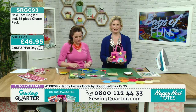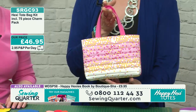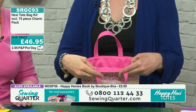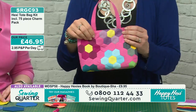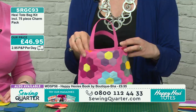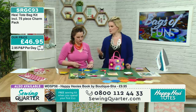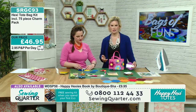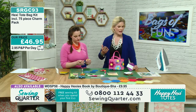There's the front, English paper pieced beautifully. If I spin it around, that's why we've put the hexagon print in there from Joel Dewberry, and this is why we've given you the plain to line it. That was the idea of the kit. It's got wadding in there, it's got interfacing in there, which is why it stands up so beautifully. But, as we've just discussed, because you're getting larger pre-cut Hexies, there's no reason why you can't do a larger bag or a quilt. It's entirely up to you.